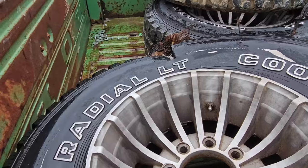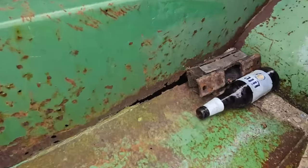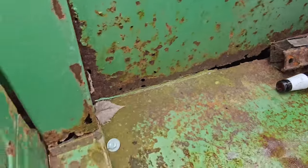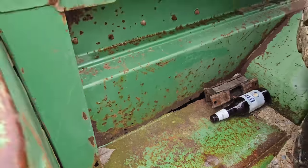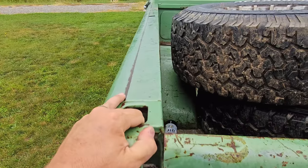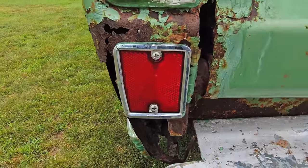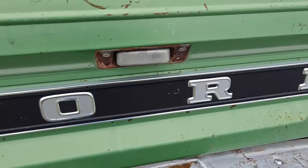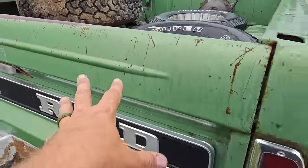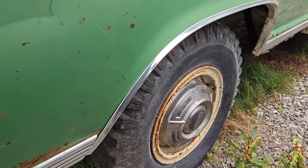But what I'm saying here is the box. Well, I don't know how it's holding on to anything. I think the tailgate is actually holding the box sides on. And I'm guessing we don't want to try to take that down because it'll just fall on the ground. So we'll just say this works. Pretend everything's fine there.